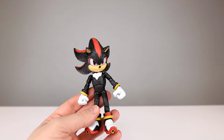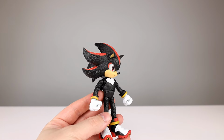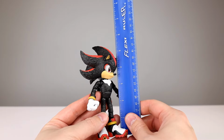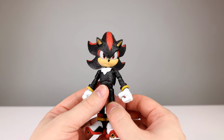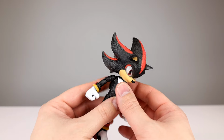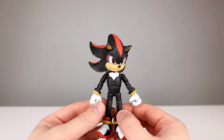So yeah, he stands to the top of his hair about 15 centimeters, let's just call it that, and that's going to be, let's call it 5 3/4 inches, so he's got some good size to him. At 15 bucks, I think he's actually kind of big, and he's got a decent amount of paint, so let's go ahead and get into the aesthetic.